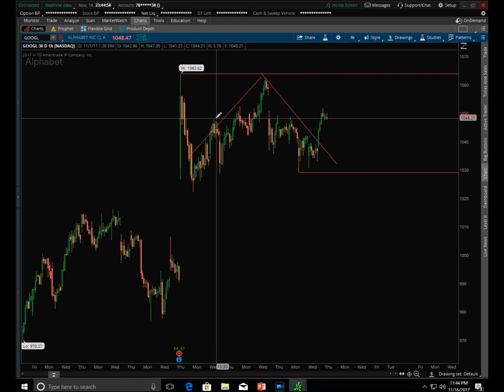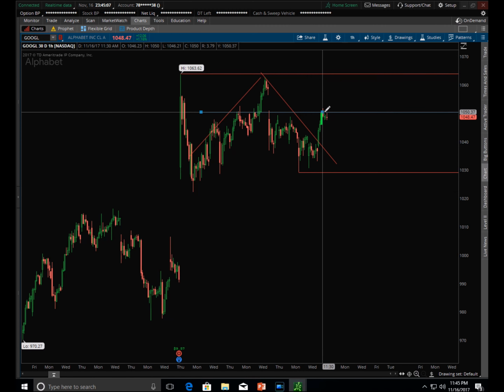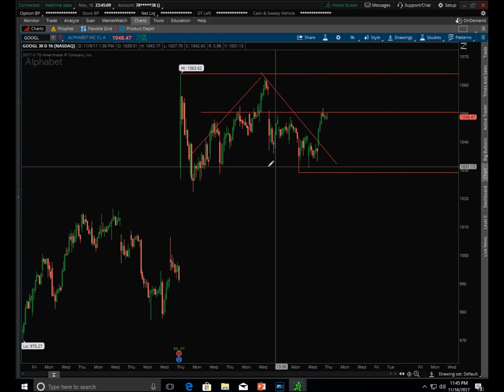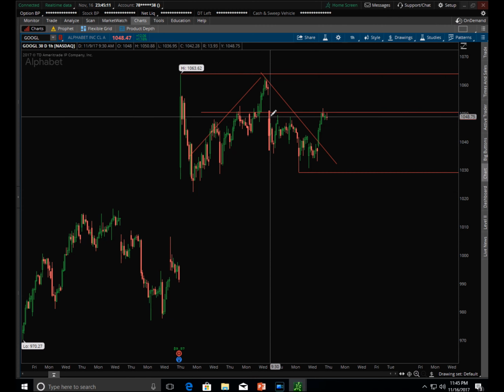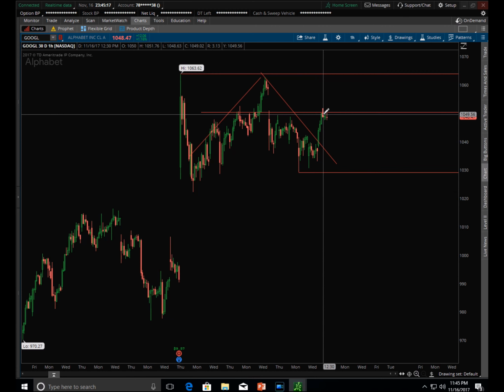Here, you can see Googl had found some resistance around this 1050 area, thus making it the ideal target for Googl because it hit this 1050 area on multiple occasions. So when it broke out today, 1050 was the ideal target.